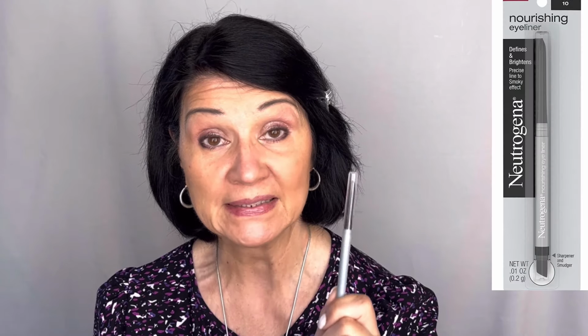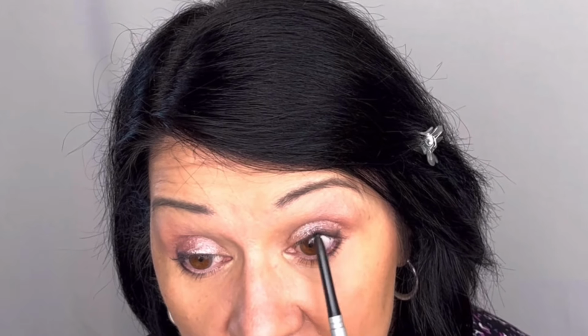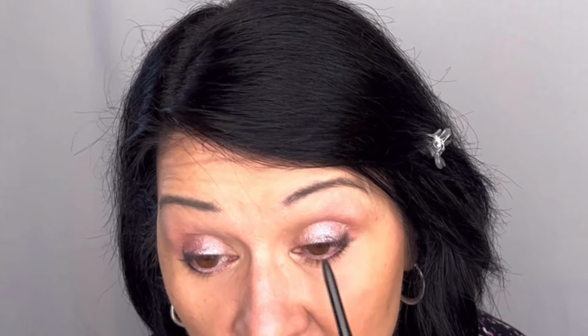Next, I'm going to tightline, and for that I'm going to use my Neutrogena pencil in the color black, and I'm just going to tightline the top lash line, starting from underneath and just following the lash line, focusing mainly on the outer half of the eye, but I do bring this all the way down to the other side, but focusing mainly on this outer half to bring in some depth.